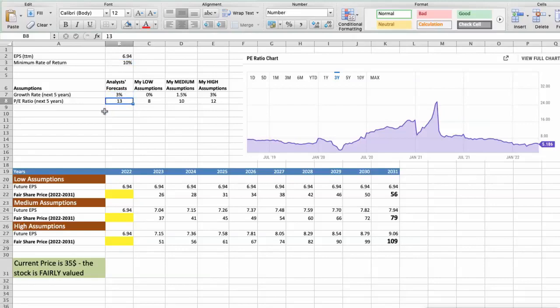Again, I will use 3 different scenarios for Paramount Company: bad, average, and good. First scenario. Paramount will have bad performance in the next 5 years, and we will use the following parameters in our calculation. Future growth rate would be low, 0%. Future P/E would be low, 8. In this case, the fair value of the stock today would be $24.